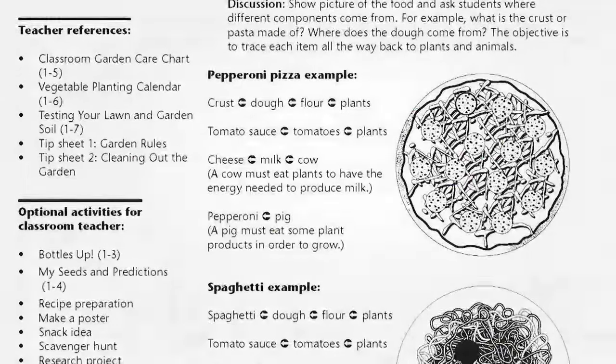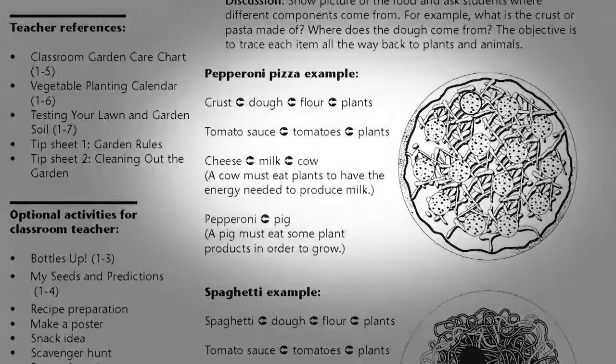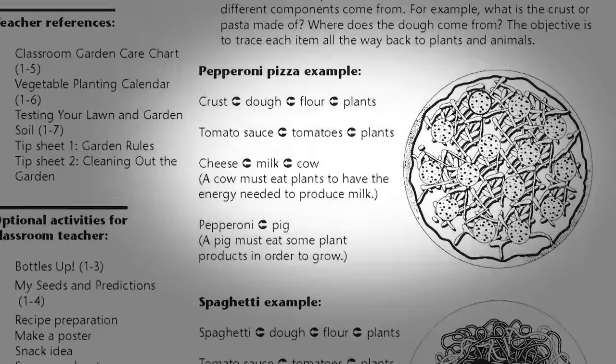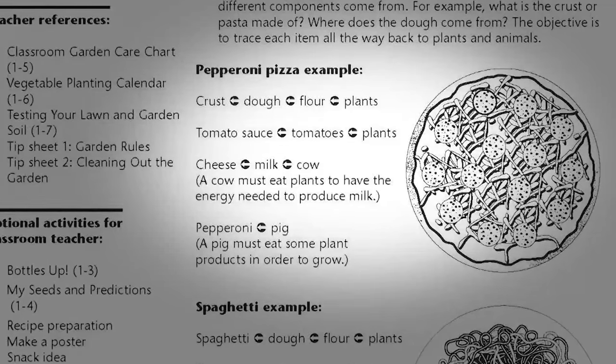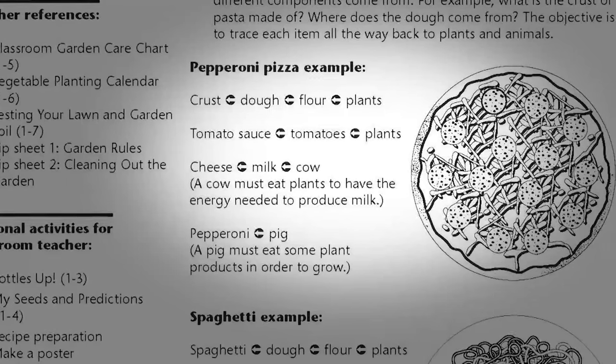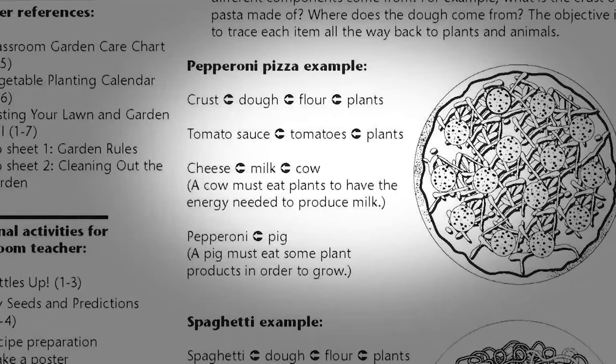Let's take a look at a pepperoni pizza. The crust comes from dough, which comes from plants. Tomato sauce comes from tomatoes, which come from plants. Cheese comes from milk, which comes from a cow, but the cow must eat plants to have the energy to produce milk. So in the activity, have students write down all the foods they ate for breakfast or lunch. Next to each food, have the students note whether the food came from a plant or an animal and show how it eventually comes back to plants.